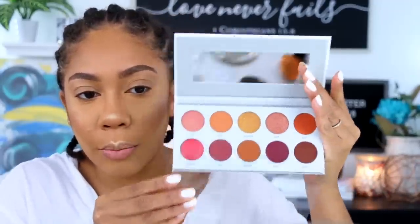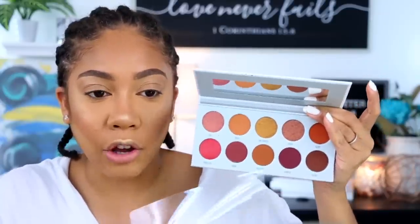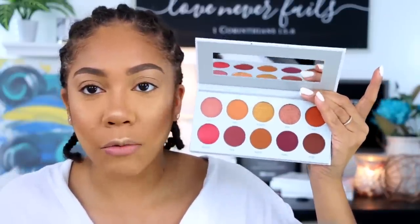This one is Ring the Alarm. We got a nice little color palette. This definitely gives me fall vibes. You got your plum colors, your oranges, your browns, warm shades. This is definitely giving me fall vibes, which is perfect because fall is on its way. Packaging is very cute. I don't have anything bad to say about it. The only thing I can say is that it's very aesthetic. It's very white, and I'm kind of iffy about white stuff because it'll get dirty really quickly.